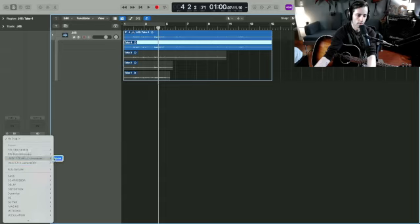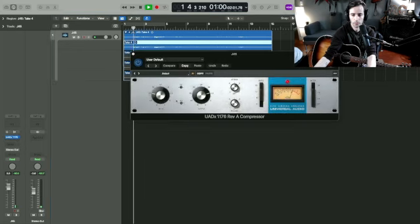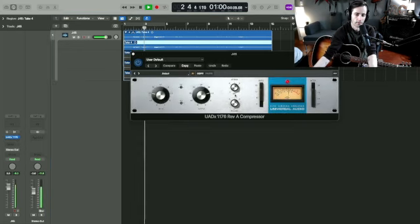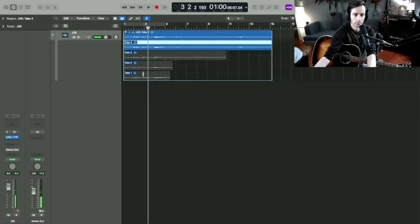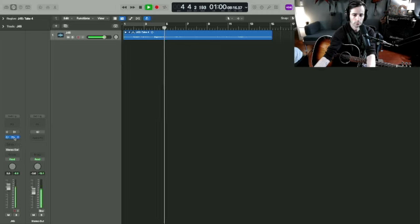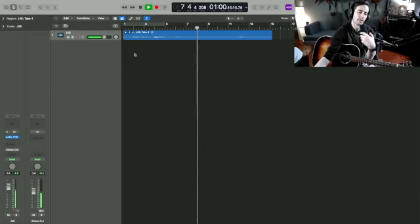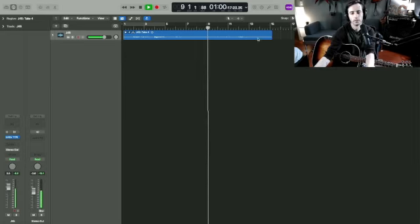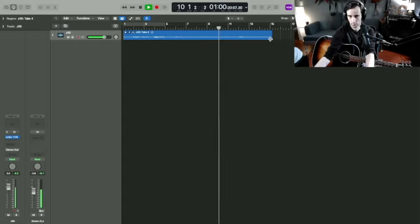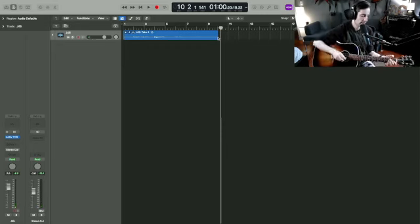I like the Reve 1176X compressor because it just makes everything sound better. There we go. I'm just going to leave it at default. That worked. Never mind. It's got too much. Oh, no. I lied. Maybe my playing's just inconsistent. I like the way that turns around, but I like that ending.